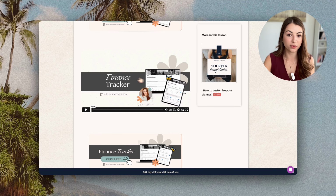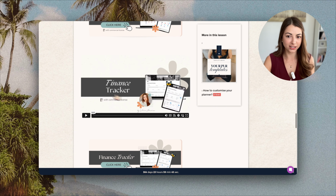So for example, let's say you want to create a finance tracker. You don't have to start from zero. You can literally work on this database. You can tweak, you can change the design, and you can resell that.